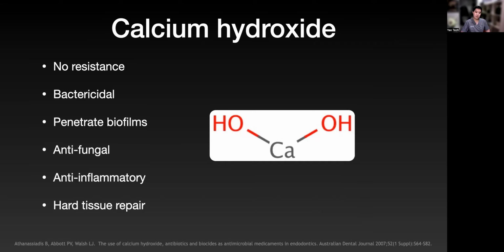And finally, to some extent, calcium hydroxide has the ability for hard tissue repair, and that's been used throughout the years. In open apex cases with a wide apex, clinicians have been dressing the canals over and over again to try and induce apexification and closure of the apex before obturating the canal. So that's something calcium hydroxide can play a role in.